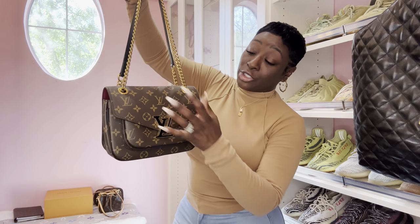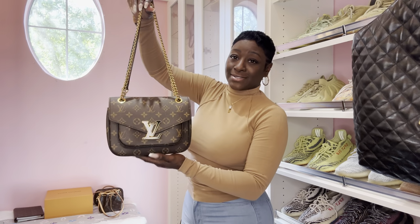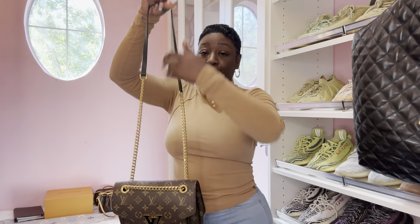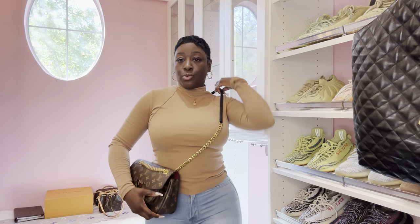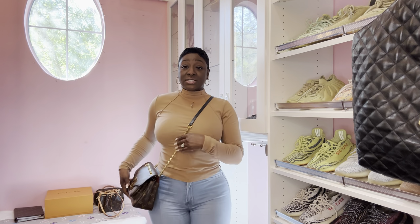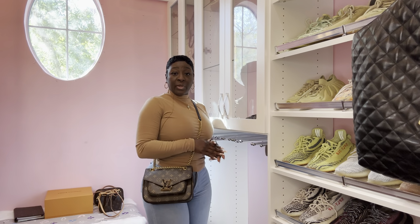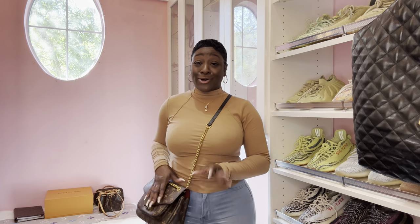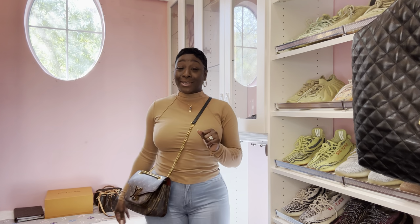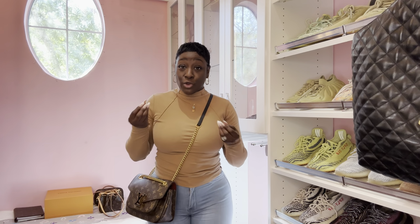I love this handbag so much, guys. I love the large LV logo here. Just look at this. It's everything. Of course, it can be worn as a crossbody. This is honestly my favorite way to carry the Passy. When I went to Vegas, this is all I saw in Vegas, honestly, is the Passy handbag. So I don't know what's going on out there, but hey, we're friends. If you love the Passy, we are friends.